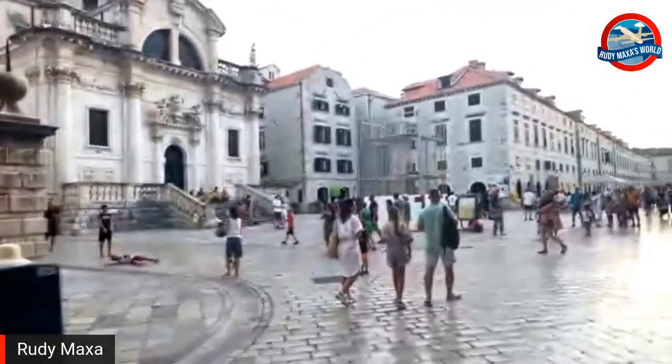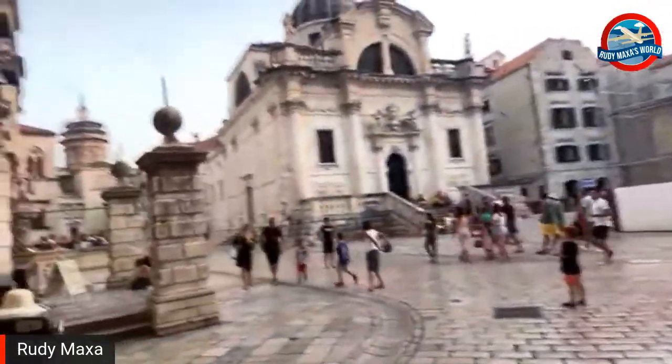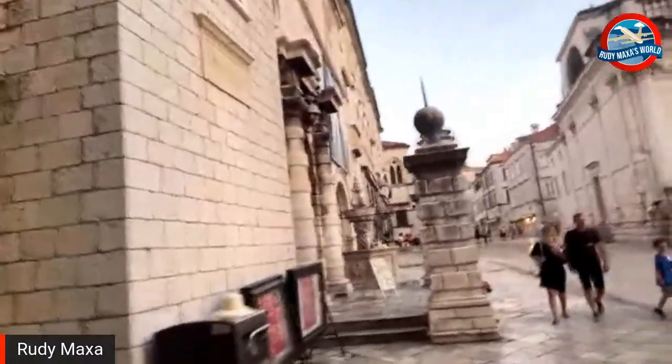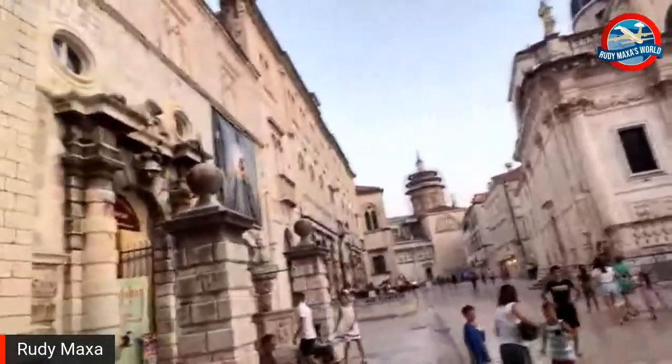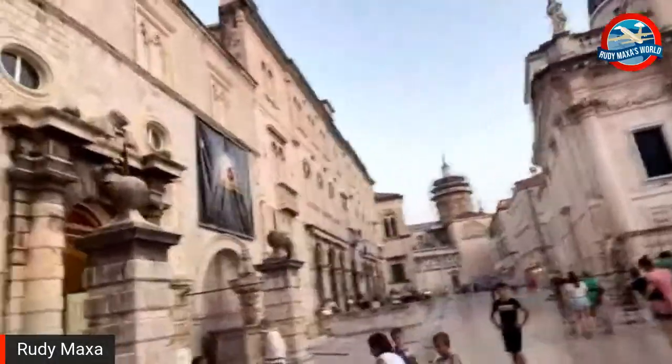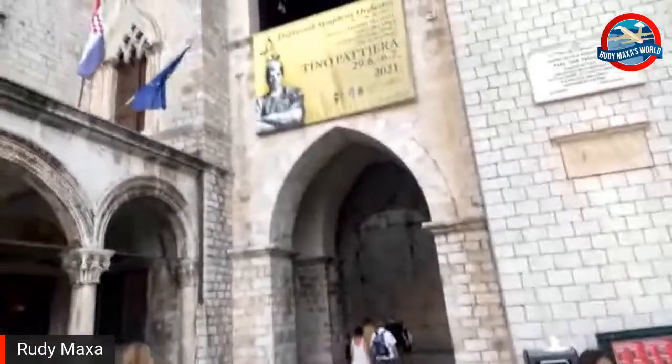Again, I'm coming out to the main street. This is gorgeous. I hope you see this church here, it's fabulous. And again, the main signpost of the city is the clock tower here.